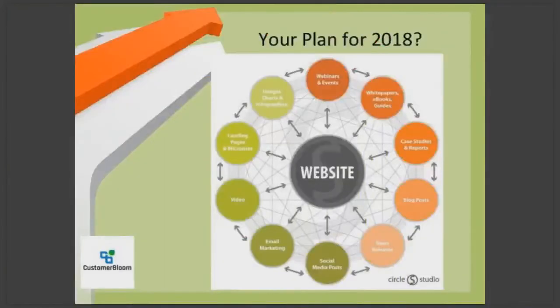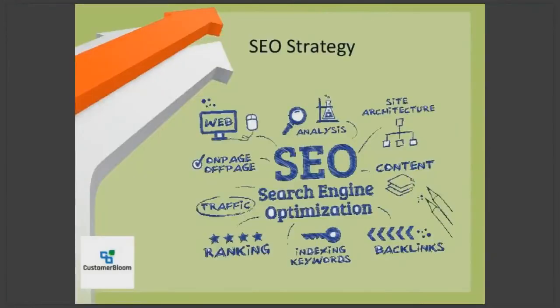Again, so what is your plan for 2018? Think through each one of these pods. There's events, there's white papers and ebooks, there's case studies, there's blog posts that you can put up, there's news, social media posts and advertising, email marketing, video, landing pages. Every one of these should have a plan behind it. And if you don't, then we have to think like, what is the next step? So we're going to go through a couple more avenues of this. We're going to talk about SEO real quickly and then go through paid advertising and then get to the patient engine. So just hang with me for a few more here. And we're going to tie this together in the end.